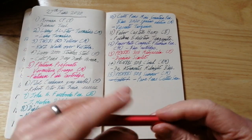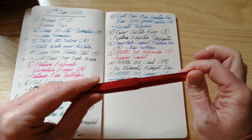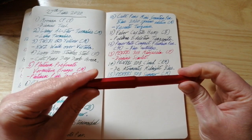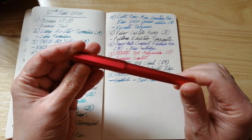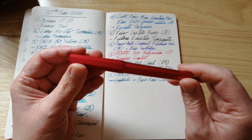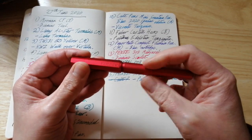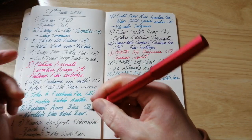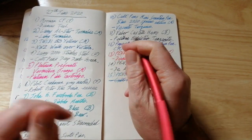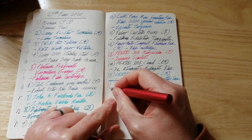Right, next PENBBS pen. So this is the PENBBS 350 Aluminium. This is the Vermillion colour. So it's an aluminium fountain pen, obviously. Unscrews, posts not very deeply, but you know, reasonably well. So pen number 16.